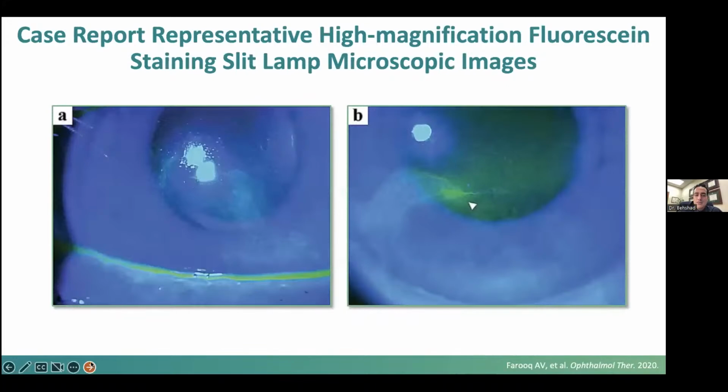These are some photographs from a case report of another patient that was in the study, just highlighting for you here what that punctate whorl pattern of staining looks like with that microcystic-like changes. And obviously this patient on the right here now has an epithelial defect. So this is grade 4. But once again, I want to highlight to you that even the epithelial defect is very stereotypical to what we see with limbal stem cell deficiency and the epithelial defects that go along with that.